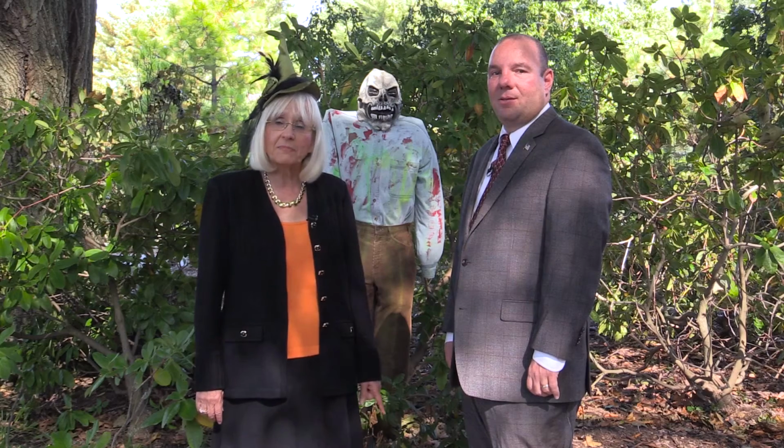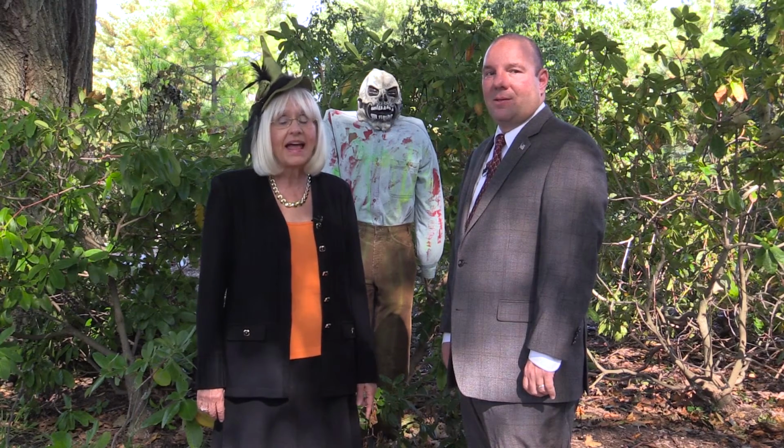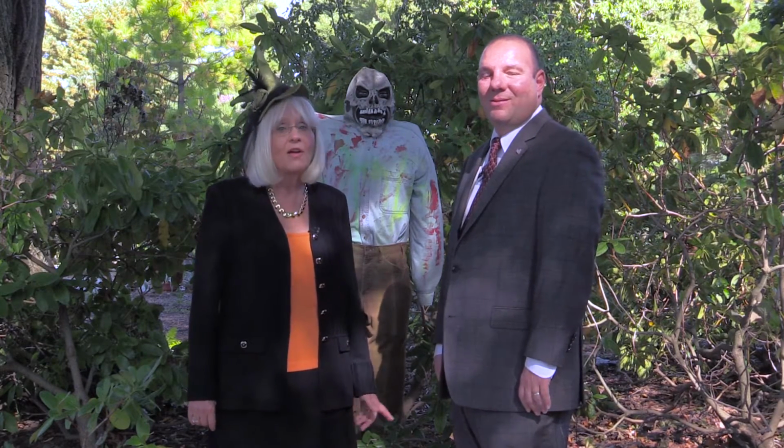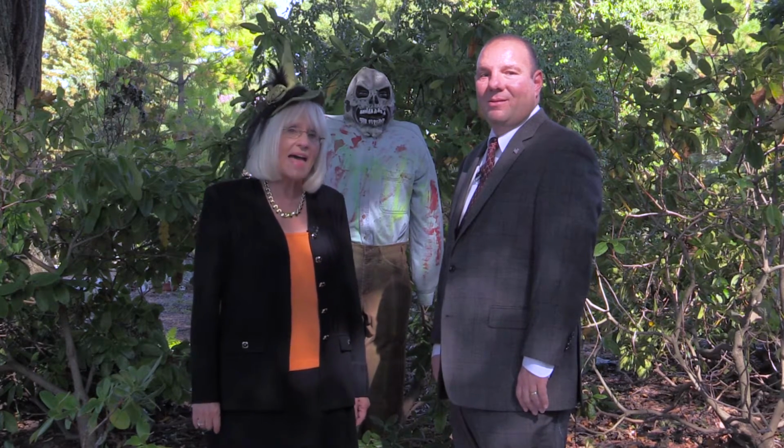For over 25 years, the town of North Hempstead has held Spooky Walk here at Clark Botanic Gardens. And each year, it gets better and better. And scarier. Well, I think it's scarier. There's so much hard work, planning, and creativity that goes into Spooky Walk. We thought you might enjoy seeing what goes on behind the scenes to make the magic happen.